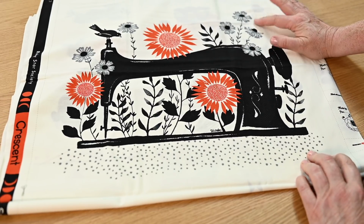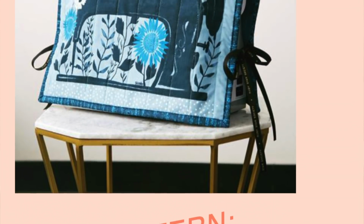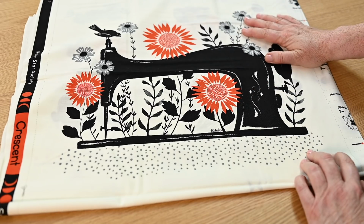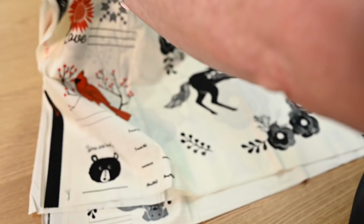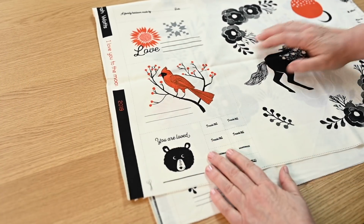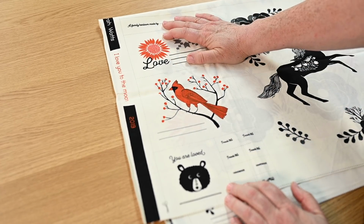And I saw a project on, I think it was the Ruby Star website, where they took this panel and made it into a sewing machine cover. I thought that was really pretty, and I think I'm going to make that, because what a great use for this. And then on this side, oh, look at that, the beautiful unicorn. Isn't that gorgeous? And then over here, she's got a little cardinal. And I think all of these are designed to be tags that you can put onto your quilts.